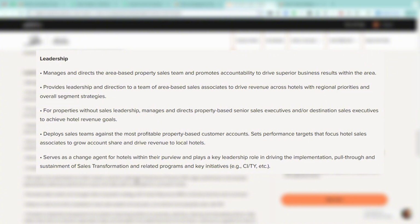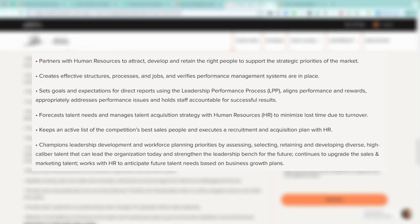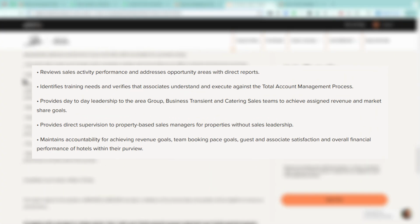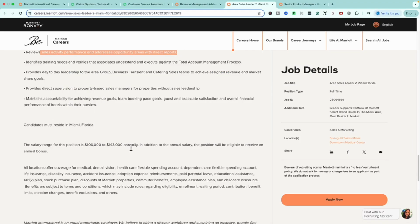Now, some of this does require business relationship building, developing strong communication and public relations skills, also leadership skills, providing leadership and direction to your team of area-based sales associates. You'll partner with human resources to attract, develop, and retain the right people to support the goals within the business. And you'll also review sales activity performances and address opportunities. You'll maintain accountability for achieving revenue goals and associate satisfaction.